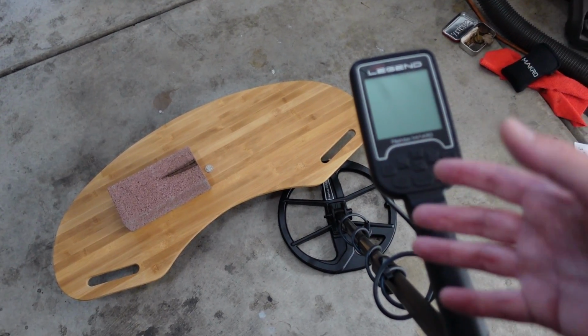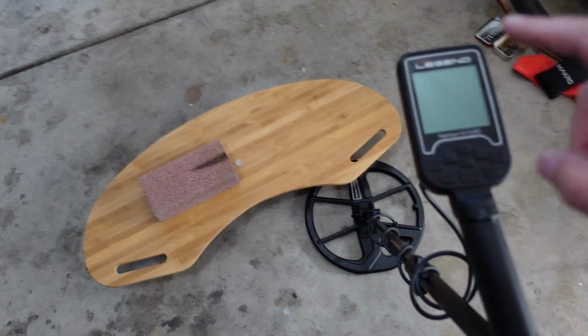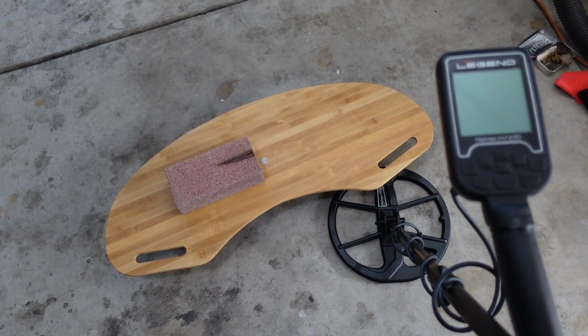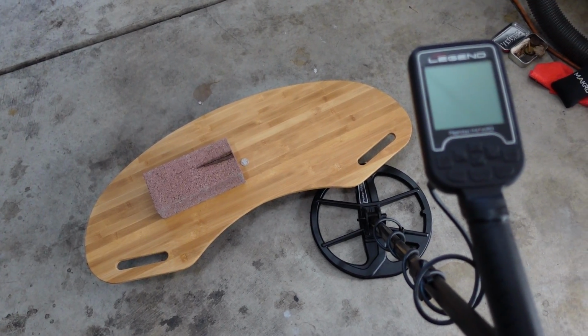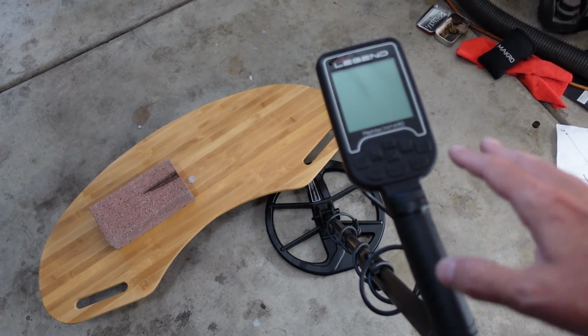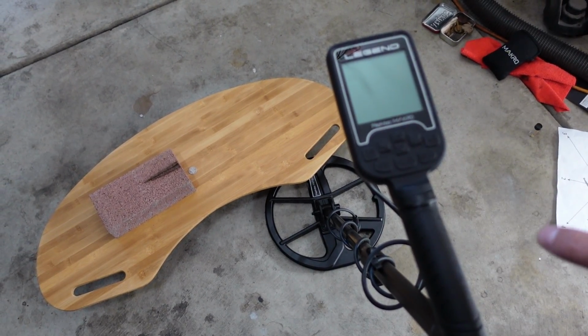you got to look at the build quality, you got to look at the performance, you got to look at a lot of stuff. Now, I'm not doing a depth test in the soil test. If you want to see that, go back and look at the versus video I did with the CTX, the Equinox, the DS2, and the Legend. They all hit basically 8 inches, no problem, and then at 10 inches, they all basically dropped off the face.